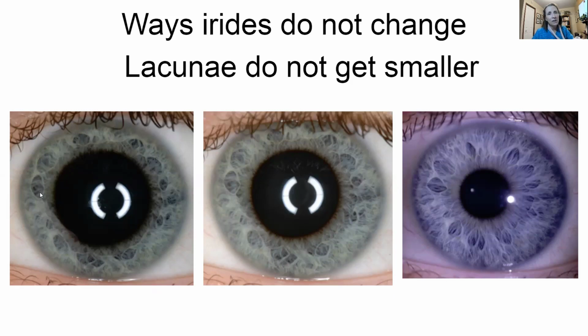But in one of my first iridology classes, they said this showed that there was healing. It did not account for the amount of light in the eye. It did not account for the size of the pupil. So this is so important. Again, this is not the result of healing. This is the result of a change in technology.